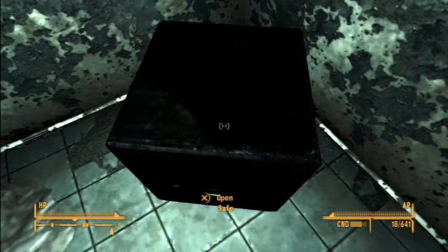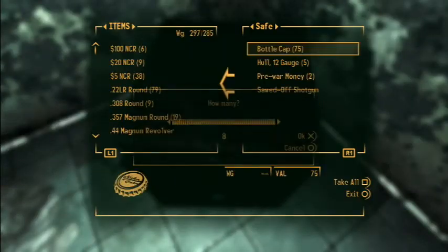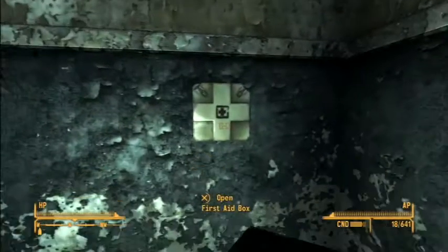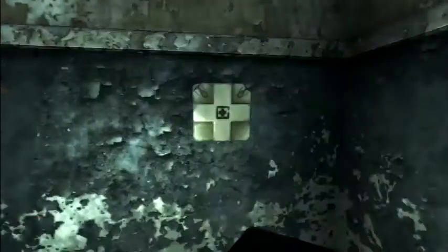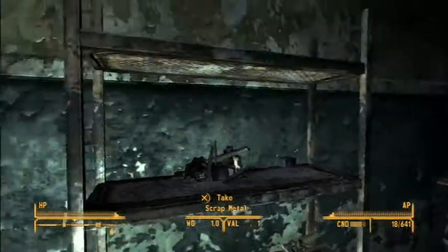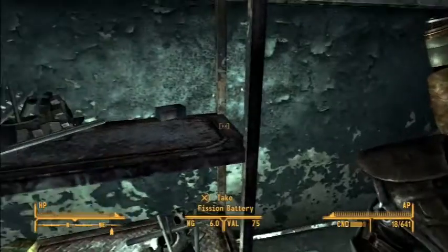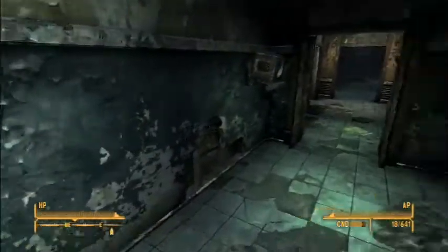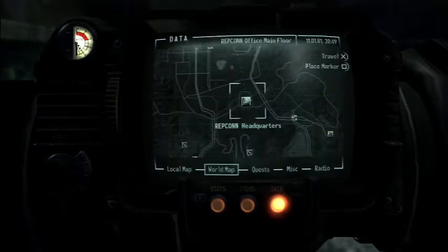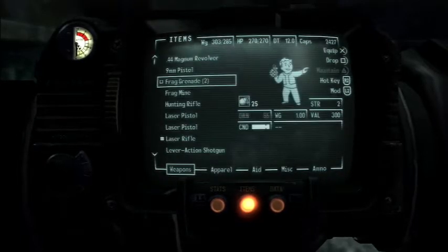And let's open the safe. 12-gauge round, 75 bottle caps. Excellent. Sawed-off shotgun. We are way over-encumbered. And all of that crap. And there's a bunch of scrap metal, which I'm not going to take. Yeah. And then let's go into our inventory and just do some stuff here.